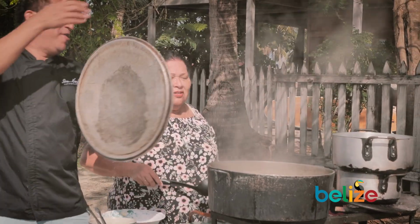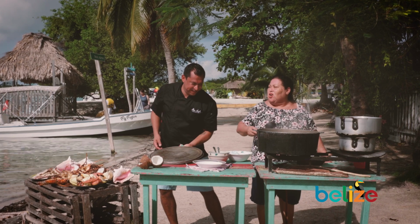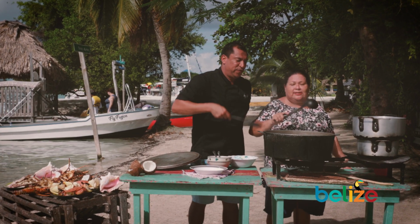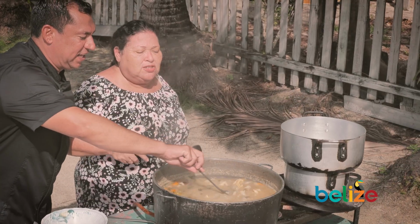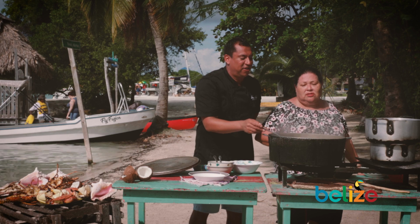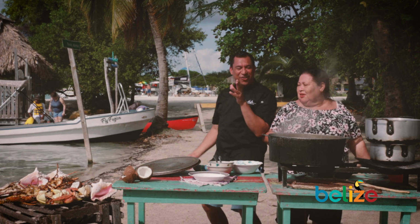Wow. Remind me how you make this again, man. You put carrots, chayote, right? Chayote, carrots, potato, cilantro. We sauteed it first with the conch. We pounded the conch and added the conch. Wait, but first you have to catch it. Oh yes, wait. I had to catch it.